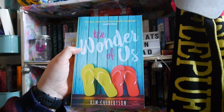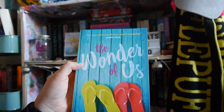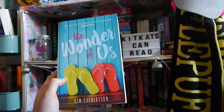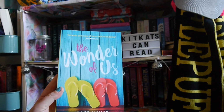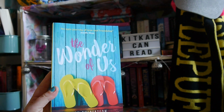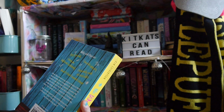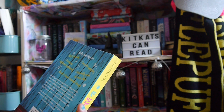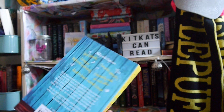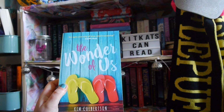Then I've got The Wonder of Us by Kim Culbertson. I received this for review I think last year. There's a quote on it from Jennifer Niven, actually, one of my favourite authors, and it's like a sort of summery romance book, summery contemporary. So yeah, I'm really, really looking forward to it, and there's a lot of travelling in it to Berlin, so hopefully I can get around to reading this sometime this year.